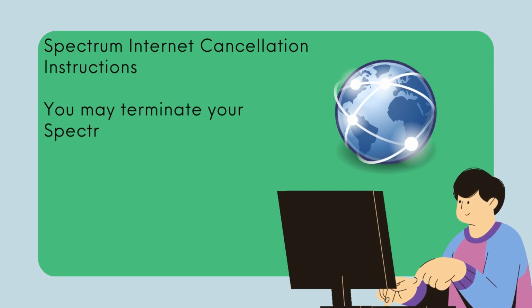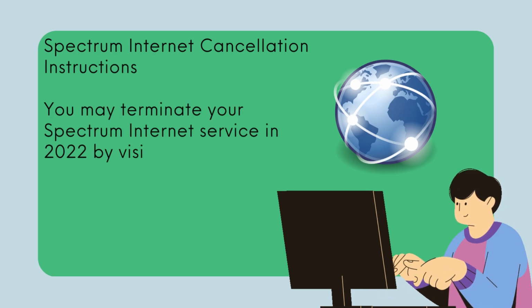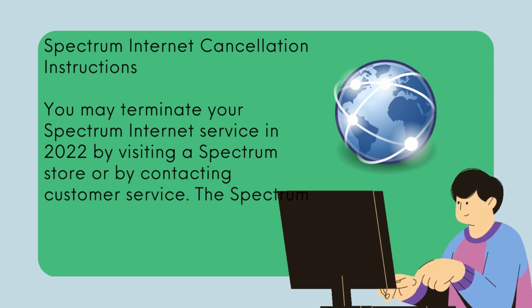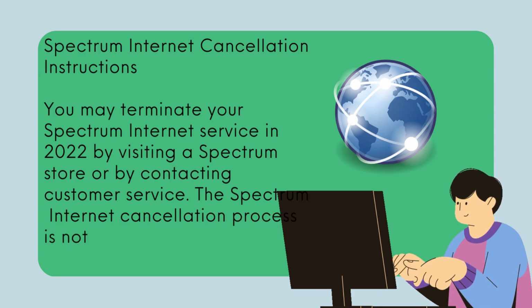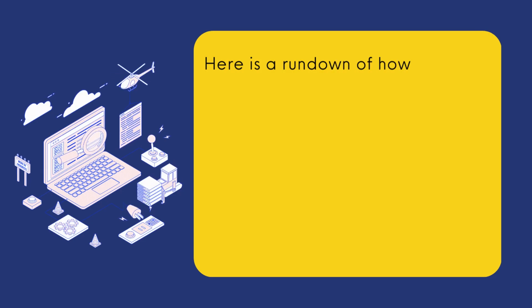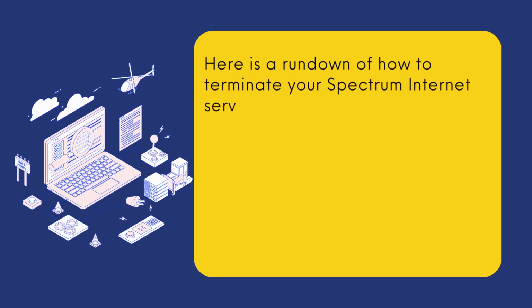You may terminate your Spectrum Internet service in 2022 by visiting a Spectrum store or by contacting customer service. The Spectrum Internet cancellation process is not available online at this time. Here is a rundown of how to terminate your Spectrum Internet service altogether.